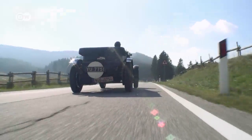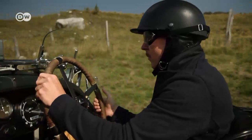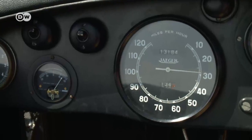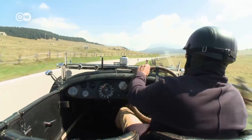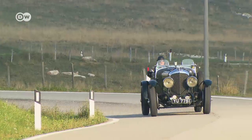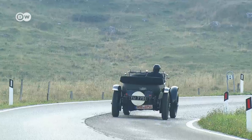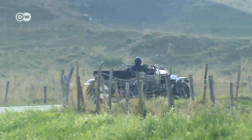The unit inside the Bentley 4.5 liter packed just 4 cylinders, but a capacity of 4.4 liters. Its 110 horsepower could take the mean machine to a top speed of 150 kilometers per hour. By 1927 standards, an out-of-this-world figure.